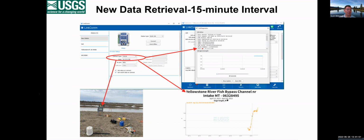This is me talking to a unit up by Glendive, sitting in the comfort of my desk here, analyzing the signal strength out there and the latest reading, and then comparing that to what we're presenting on our would-be new web page. Next slide.